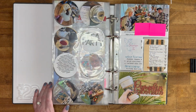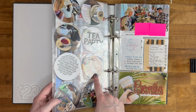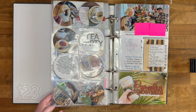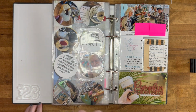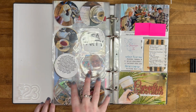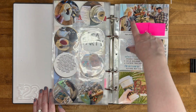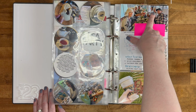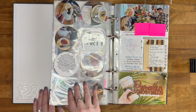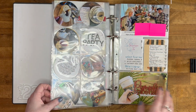And then we also did a tea party for Kevin's mom. Her sister threw her a tea party for her 80th birthday. That's in December, but she wasn't going to be able to be there, so she wanted to celebrate. So she did like this whole tea party thing. So this is us there at the tea party. That's me and my mother-in-law and Kevin, and then some of our other relatives there, and just some photos of us at the tea party.